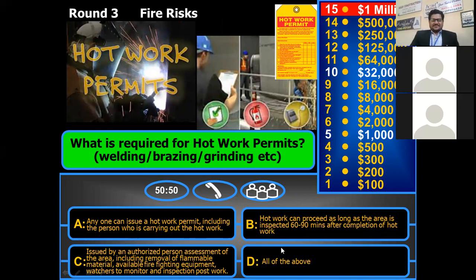So logically, your answer must be correct, and it's a $1 million question. Okay, so Mr. Khalid, you'll go with option C. Any other opinion, please? So, Mr. Isa, you'll go with D. Anyone can issue a hot work permit? No. It doesn't look logical, right? We need somebody fully competent and authorized. So let me give 1 million to Mr. Khalid. C is the right answer, mashallah.